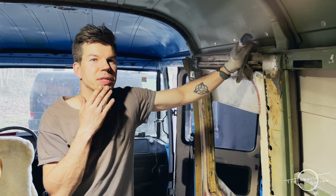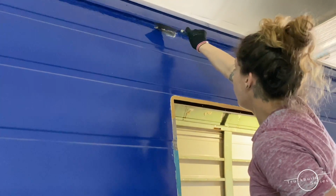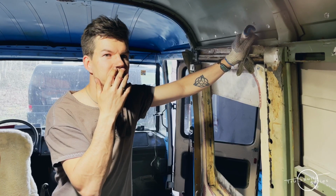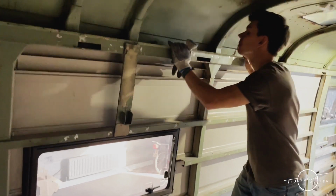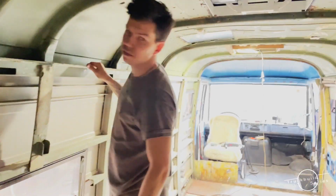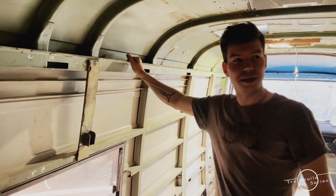The place where we scraped a bit of paint off, where the bubbles were, we could poke a finger through, and now we're looking on the inside, and it looks like the whole roof basically is very rusty. Oh my god. The other side is the same. Well, we need a new roof. As long as we don't need a new van.